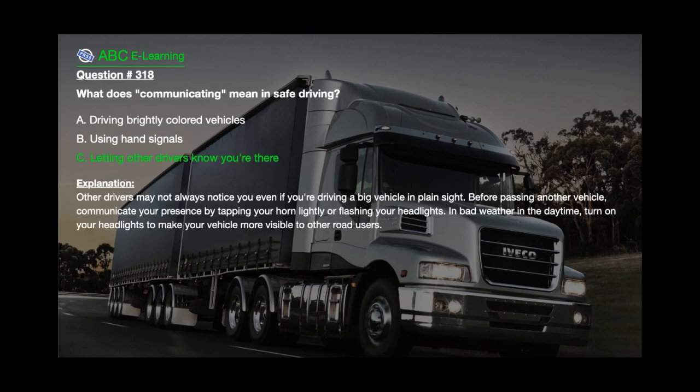The correct answer is here. C. Letting other drivers know you're there. Explanation. Other drivers may not always notice you even if you're driving a big vehicle in plain sight. Before passing another vehicle, communicate your presence by tapping your horn lightly or flashing your headlights. In bad weather in the daytime, turn on your headlights to make your vehicle more visible to other road users.